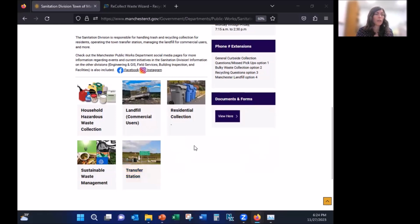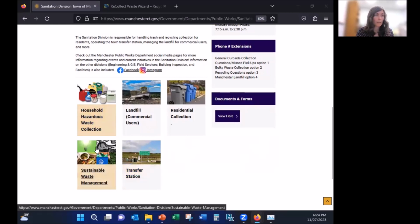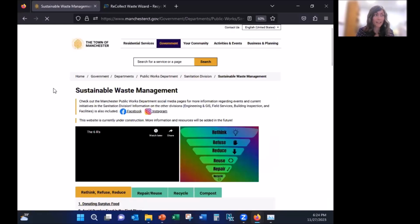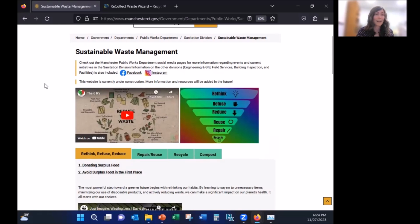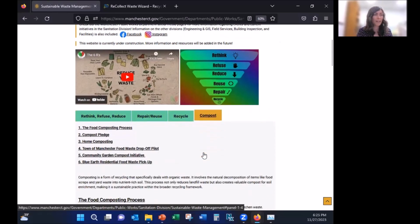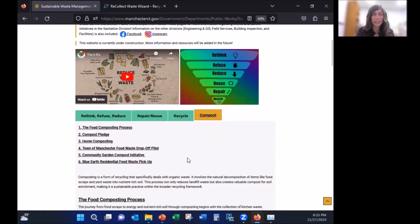All right, so one thing I want to point out is we have a brand new subpage called Sustainable Waste Management. It covers the 6 R's of recycling. That's right, there are 6 now. It's not just reduce, reuse, recycle. It's now rethink, refuse, reduce, repair, reuse, recycle. And for those of you who wouldn't think of it this way, compost is considered a form of recycling. Each of these here are tabs that talk about these different topics and provide resources.